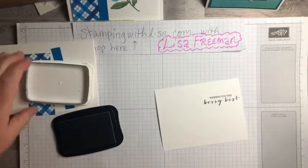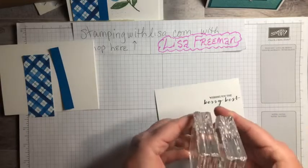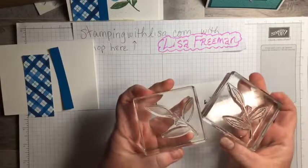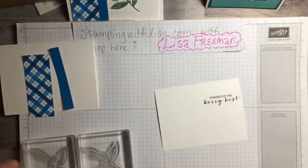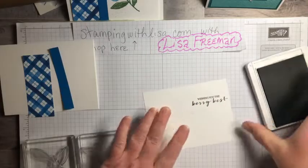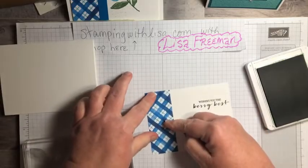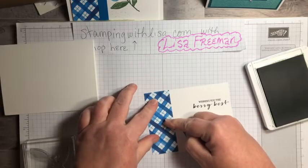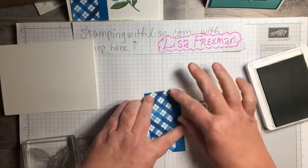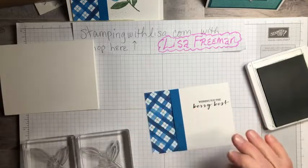There you go. And then we're going to do our leaves, and this is a 2-step stamp set, so you've got the outside and the inside, and we're going to be using Garden Green. And I've got my paper to go down on here, but I don't want to glue it down just in case I mess up for some reason. If you glue it down, then you only have 1 chance, but if you don't glue it down, then you can actually flip it over and do the back.